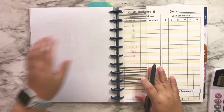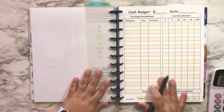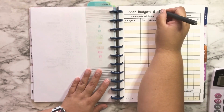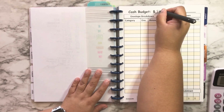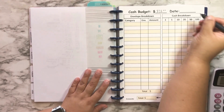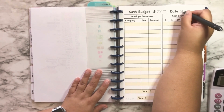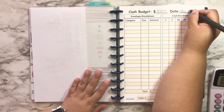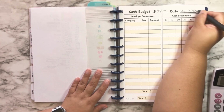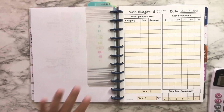Okay, moving on. This is the main page that I work on Wednesdays. So we are budgeting. We're very blessed this week. It's $838. And today is May 13th, 2020. Did you see how I had to think about that?